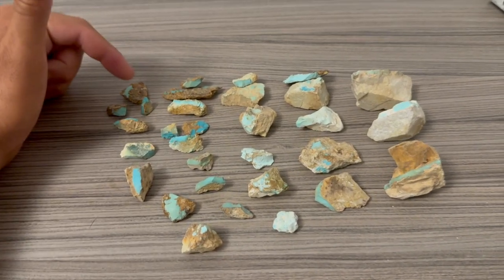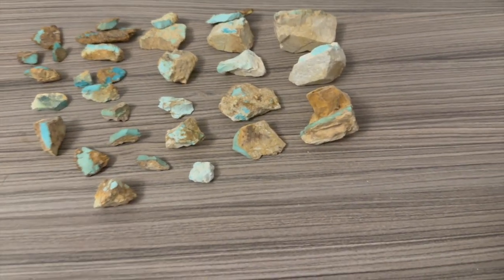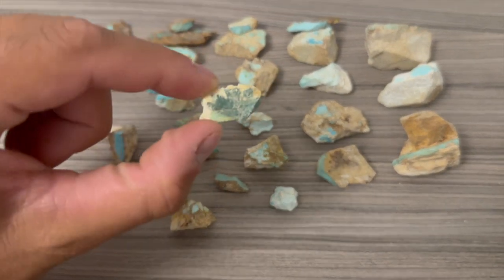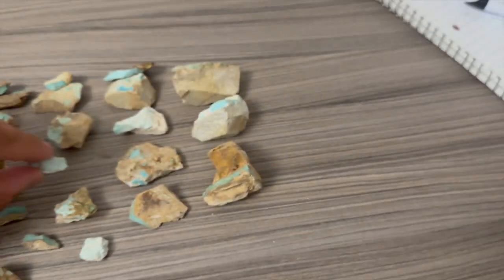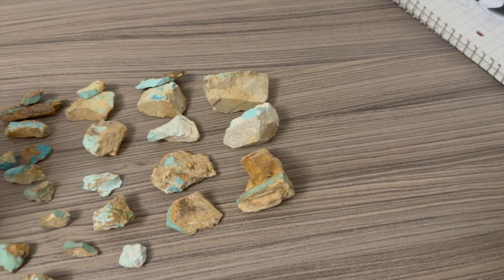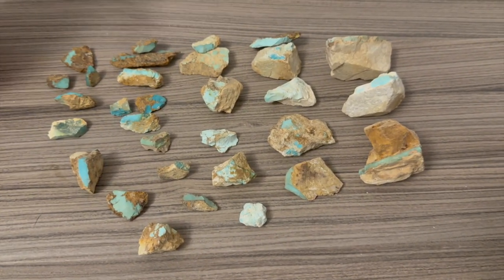After an exciting day of turquoise mining, these are some of the pieces I'm going to be taking to the Southern Nevada Gem and Mineral Society in Las Vegas. And as you can see, there's quite an array of color, from some of these darker cerulean green to this light powdery sky blue. Now they have a machine that has cutters and grinders on it, and I'm going to see what some of these turn into. So stay tuned and we'll see how they clean up.